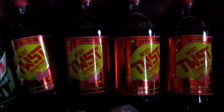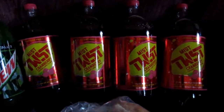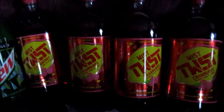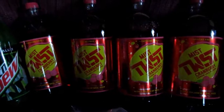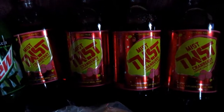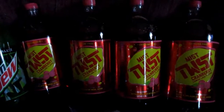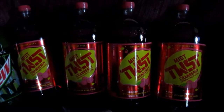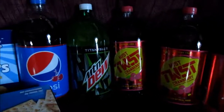Then we got 4 of these Miss Twist cranberries. They were on sale for $1 each. They're regularly like $1.48. And right before Christmas, they had the smaller bottles on sale at our Walmart, and we picked up a few, and we invented a new cocktail, which we basically just added vodka to the Miss Twist cranberry, and I commented that they tasted like a poor man's Cosmo, as in a cosmopolitan, and so I said, let's start calling them Kramers. So, we have been enjoying drinking Kramers, which is just this soda mixed with vodka, and it really does taste like an easy poor man's cosmopolitan.